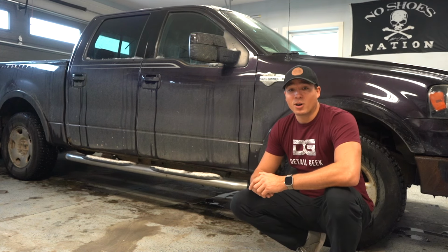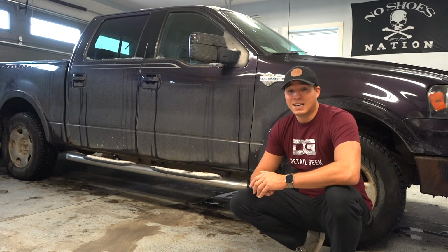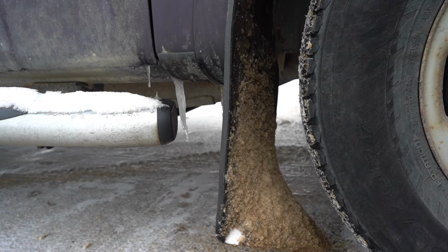Now, the vehicle I've got for you today is a 2007 Ford F-150 Harley-Davidson edition with over 450,000 kilometers on it. And to be blunt, the inside of this truck is an absolute mess. All right, well, just before I show you the monumental amount of dog hair on the inside, we'll take a quick peek at the exterior of the truck.